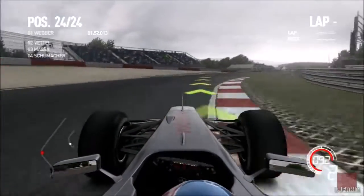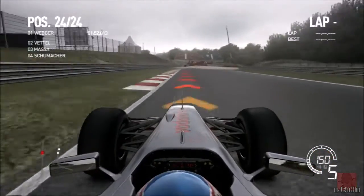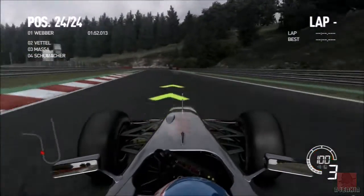So let's just... I need to get round a lap without driving off. If I do this in the race, I'm dog food. Trickier than it seems, actually. I keep saying this is an easier track, but maybe it isn't.